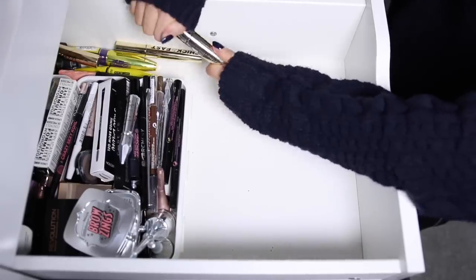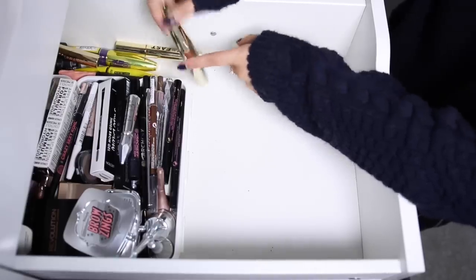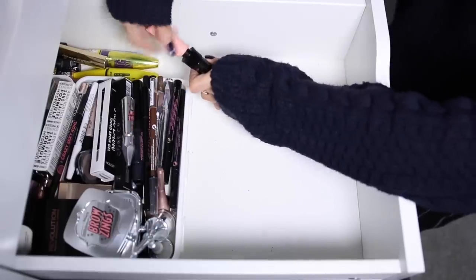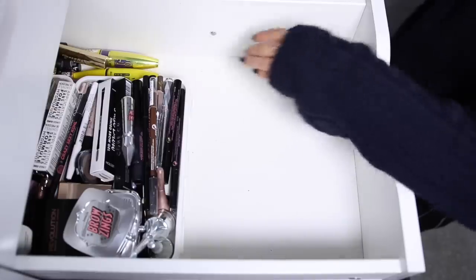This is the False Lash Effect one. I think that one's going to have to go in the bin. It's pretty dead, but that is actually a really good one. Benefit Roller Lash. Is that one empty? No, I can still hear some wet sounds. I'll keep that one as well.